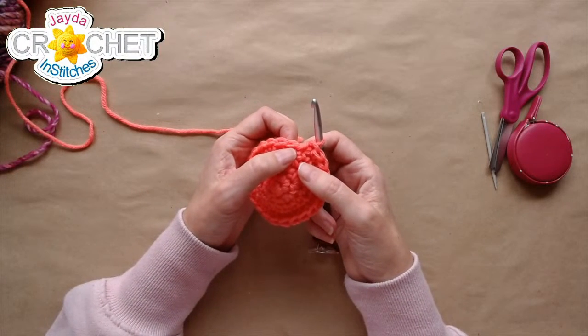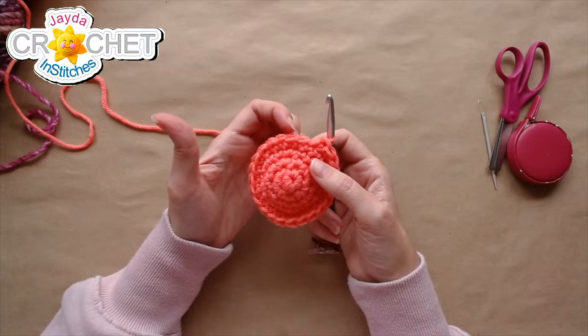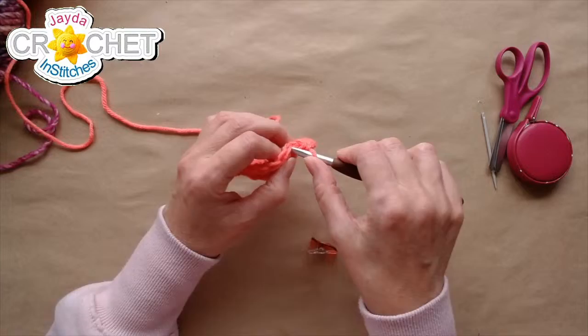At the end of row 5, I've got 24 stitches all the way around. I'm going to single crochet into each of the next 4 stitches just to even up the row.